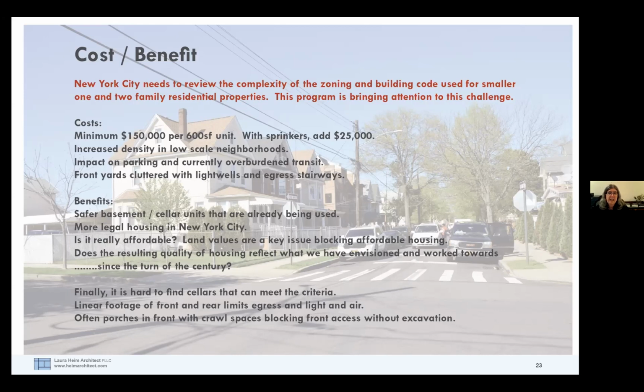So I do think it's good to have the mix, but the increased density will cause impacts to parking, which I didn't even address, because I think they're gonna give a pass on the parking requirements. There's impact on parking and also the currently overburdened transit. And the front yards are going to be cluttered with light wells and egress stairways, as we tried to illustrate in the 3D rendering of what would happen if all of these front yards were made for egress and light and air.